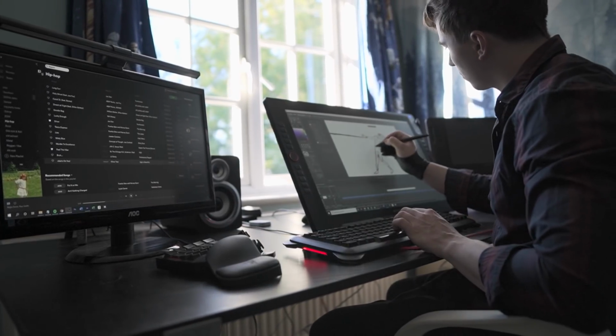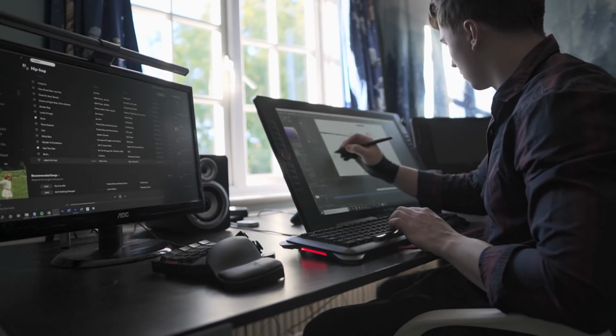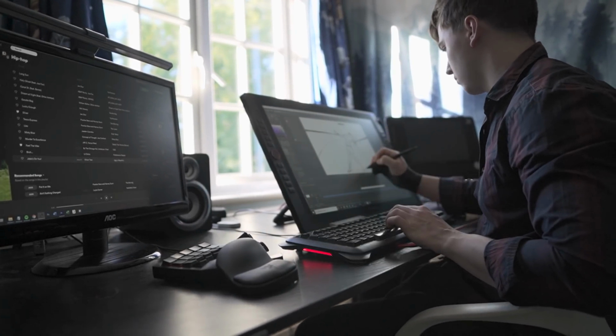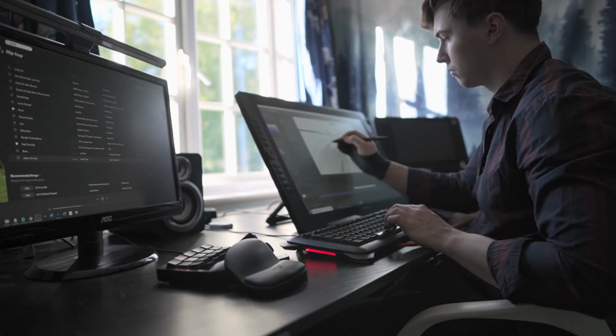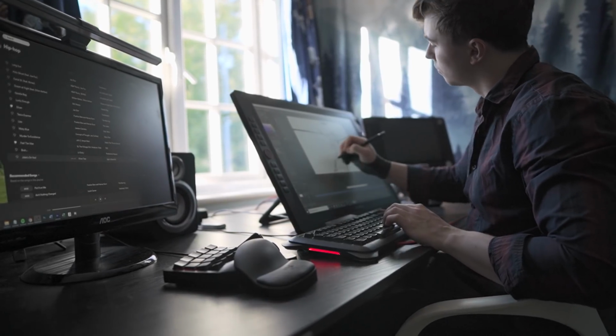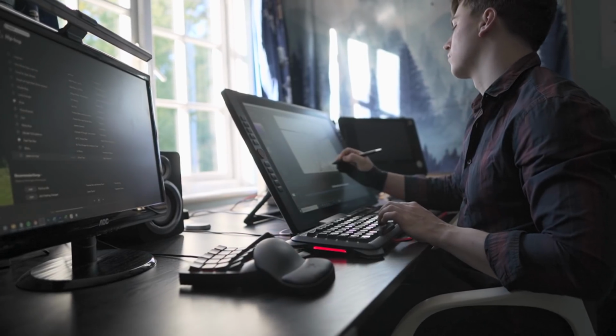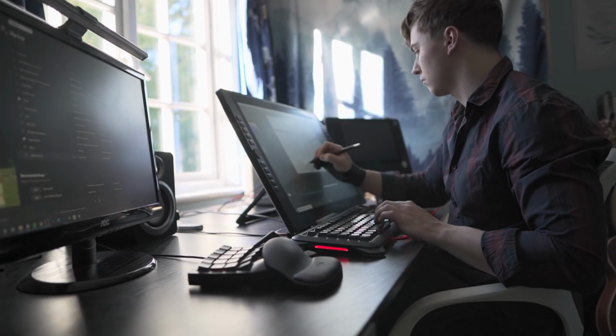If you're not going to be moving location very frequently, a powerful PC allows me to edit and composite animations in 4K, which these days is important for clients and especially important if you're working in bitmap like I am. That extra resolution makes a big difference.